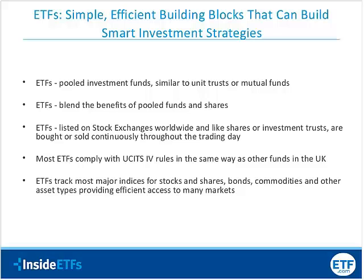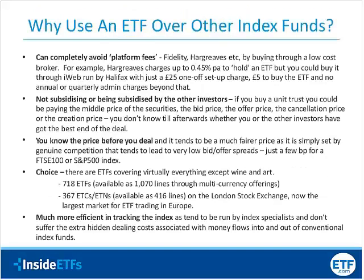Somebody can click on the next slide: why use an ETF over other index funds. As Matt said, one of the huge advantages of ETFs is cutting out a lot of the layers. And if you hold an ETF in a very expensive way, then you're losing much of the benefits. For example, in the UK, a lot of retail investors hold unit funds or ETFs through well-known platforms like Fidelity or Hargreaves. But you can often hold those same ETFs far cheaper by doing a bit of homework. For example, Hargreaves charges up to 0.45% on top of the ETF charges to hold it. But there's a platform run by Halifax called iWeb, where they just charge you a one-off charge. So if you're holding your investments for a number of years, the savings can be immense.